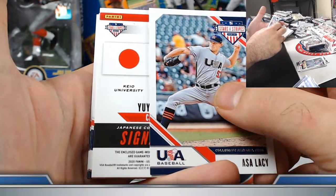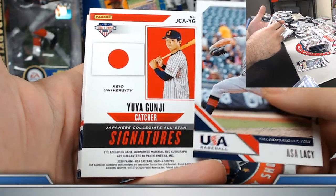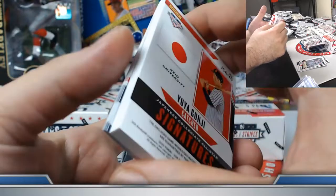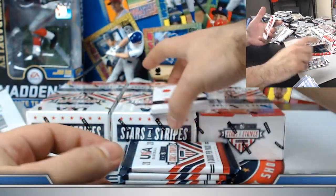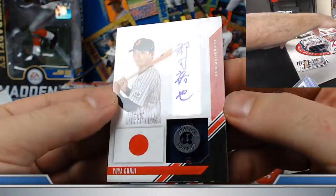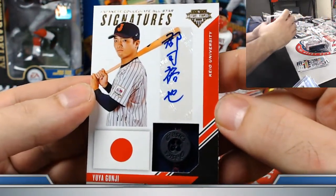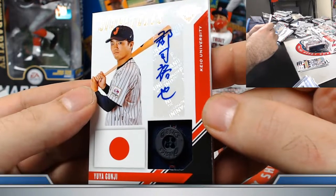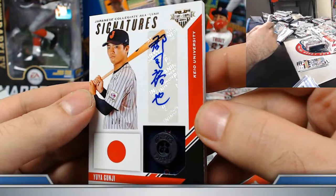Oh, there's the first Japanese hit. Yuya Gunji. Now, I'm going to have to reference my prospect handbook here, but I don't believe I've got any background info on Mr. Gunji. Well, there you go. Put it on the board. And all the Chinese Taipei and Japanese hits are fairly low numbered, so pretty nice hits. 7 out of 7. All right. Put it on the board.